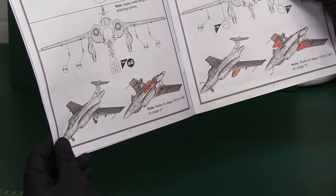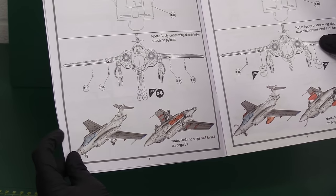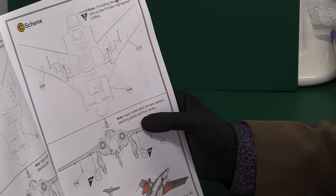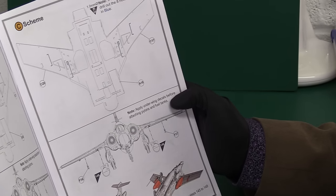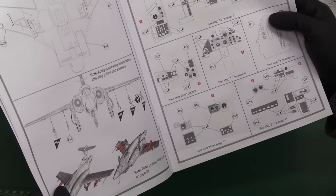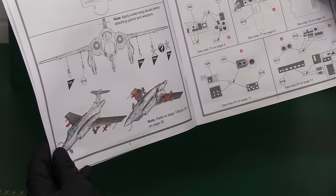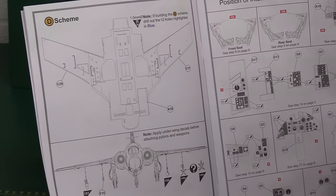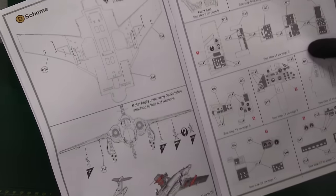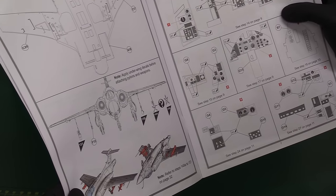Right, and then we've got 4 bombs going in as an option here in the rotary bomb bay underneath, which is cool. And then we've got other versions, obviously, for the different slipper tanks or pylons, if you go for C scheme, and then the D scheme, which is the Gulf War version. Slightly different drilling required for the Paveway laser-guided system, etc.